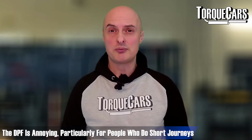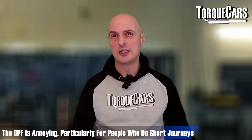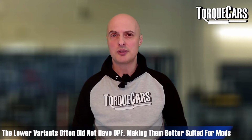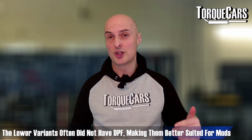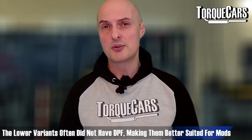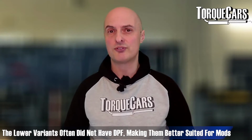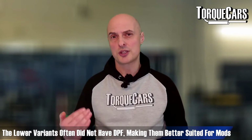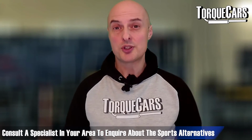So the DPF is annoying. You can understand why people want to buy a car that doesn't have a DPF, particularly if they only do short journeys. And in some of the earlier models that had DPFs, the lower performance variants often didn't have a DPF. So they would appeal to the tuner because they can generally be taken up to the level of the performance variants, and you don't have all the associated hassles of DPFs and legalities of removing it. So there are sports alternatives.